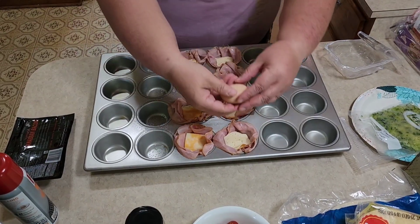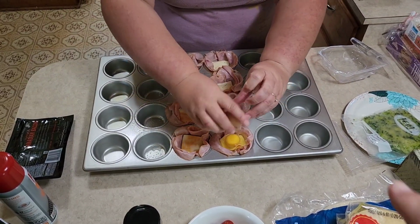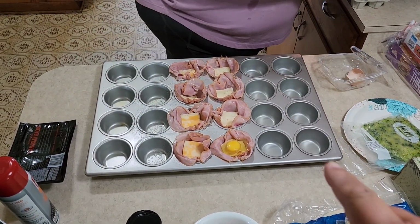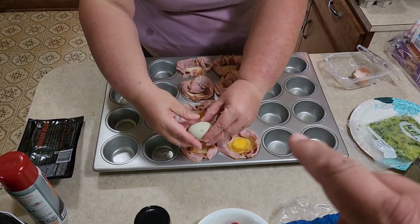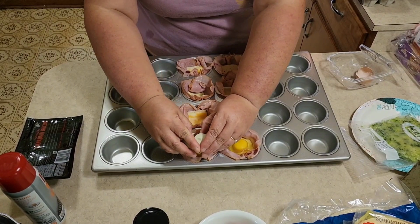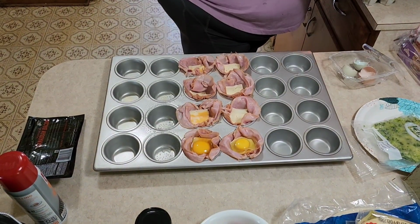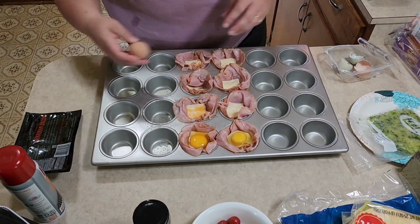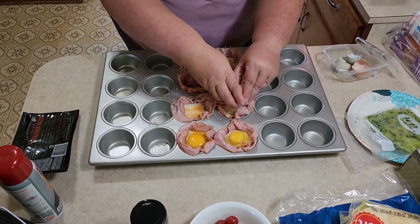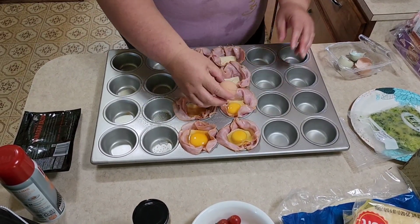Alright, now Kelly is into making her ham cups. What she does is she takes her cupcake pan, she sprays them first, and then she'll line the cupcake well with some ham, and then she puts some cheese in the bottom, and then she cracks an egg into it. Is there anything after the egg, babe? Just salt and pepper or whatever herbs you want on it. A little salt and pepper, herbs, flavor, whatever you want.